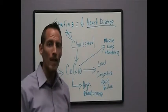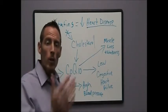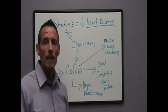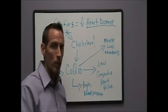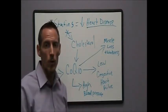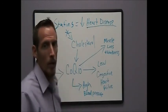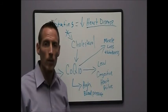So my advice to you is, take this information to your doctor. You can Google search CoQ10 deficiency and statins. You're going to pull up more information than you know what to do with. But take this information to your doctor and see if he doesn't have a different solution for you other than giving you a statin drug and telling you that your cholesterol is high and you're just going to have to take this drug for the rest of your life.